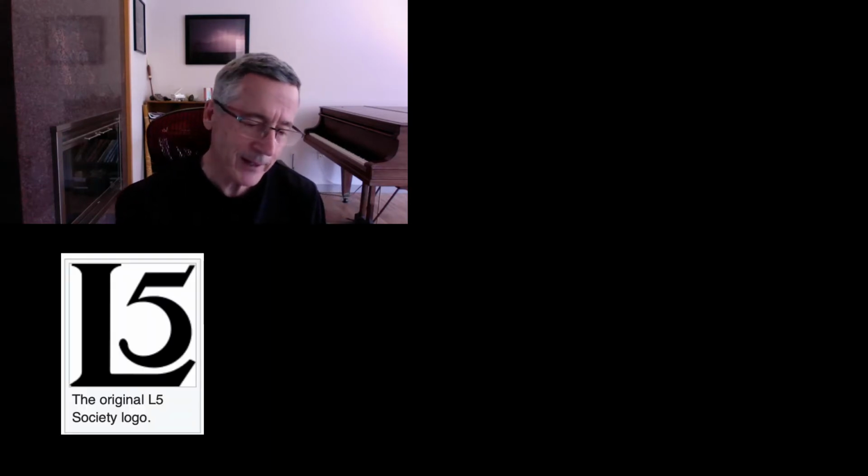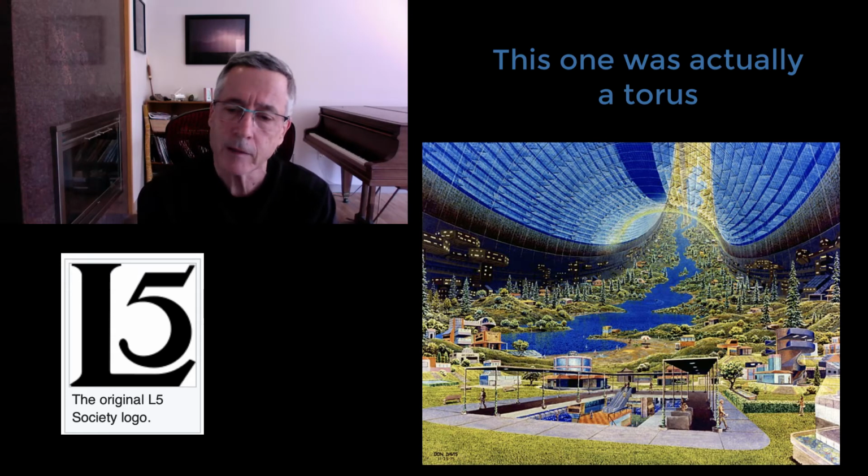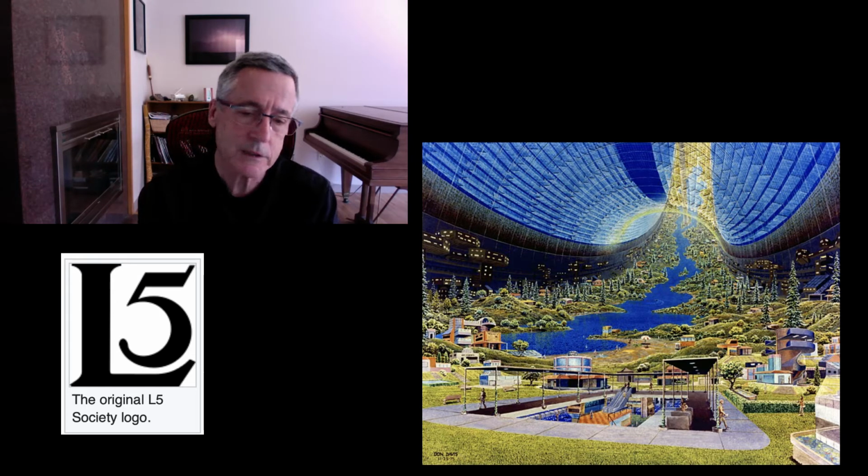And finally, last but not least, there was the L5 Society back in the day, back in the 70s, when I was a grad student. Jerry O'Neill was trying to get people to build space habitats, big cylindrical space habitats, and he wanted to place them at one of the Lagrange points. They nominally chose L5, which is a trailing point. They figured that'd be a good place to put a habitat in space that people could live in because it's stable and you wouldn't really need to do anything to keep it orbiting in the same place.